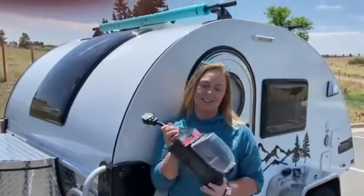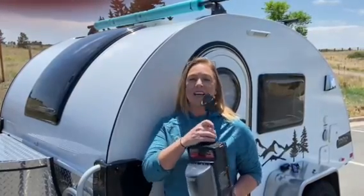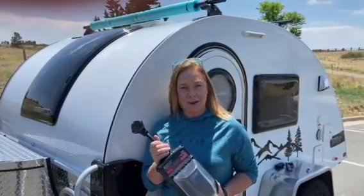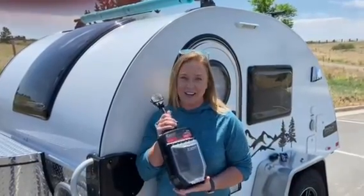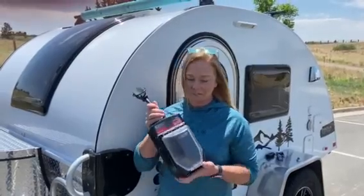I had seen on different sites and videos that it was recommended to get a surge protector. So I went to the store and I bought this little surge protector for the outlets on the inside. And it took me a while before I realized that they were talking about this kind of surge protector that you plug the camper into the electrical hookups at your campsite, and it helps protect the entire camper. Now I know, but I just didn't know before.